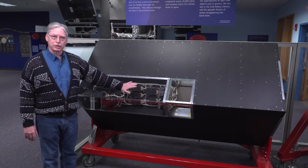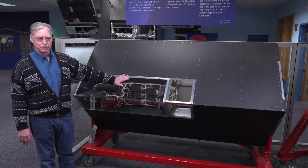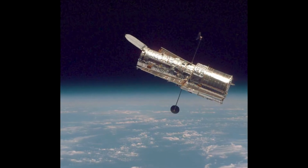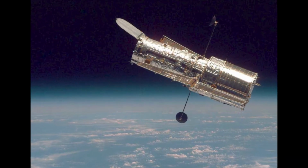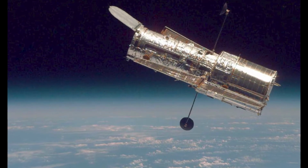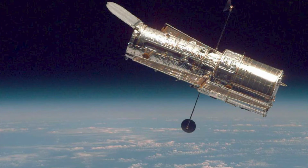This is one of the original instruments that flew on the Hubble Space Telescope when it was launched by the Space Shuttle and then released into orbit by the Space Shuttle. And the high-speed photometer, one of the first generation instruments, operated until the first service mission when the photometer was removed and replaced by a second generation instrument.